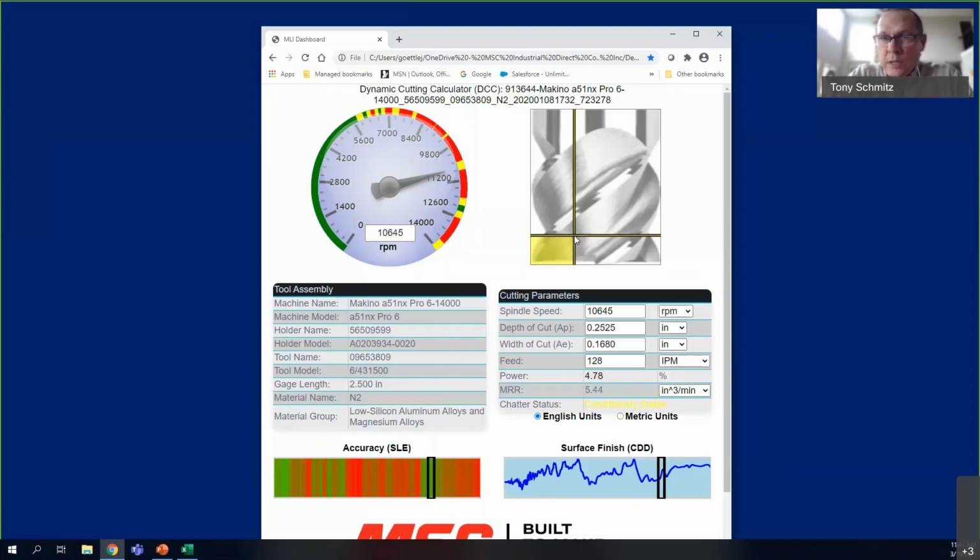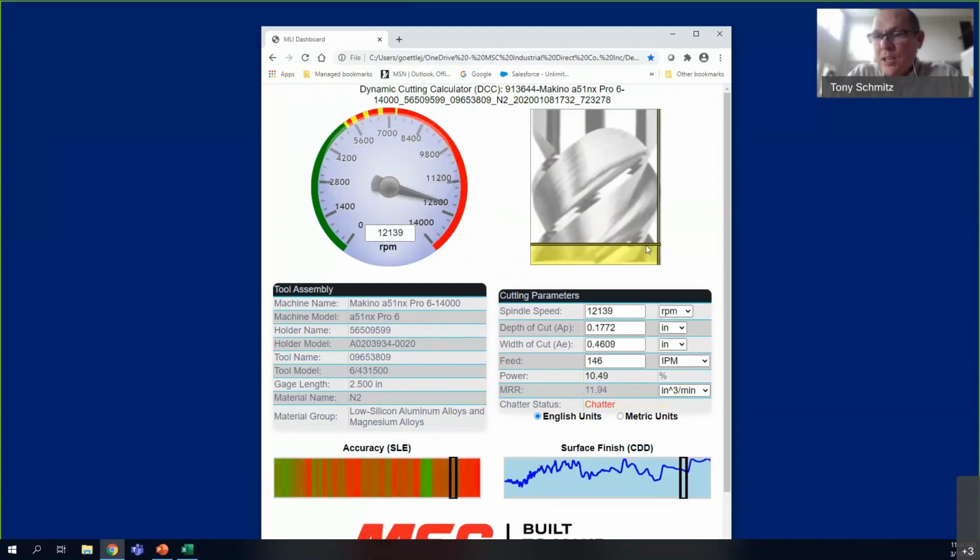So reviewing, we have the spindle speed, which is dictated by the left diagram. And then I have green, red, and yellow zones. And so I'm looking for the green zones. It turns out that the size of those green zones depends on the radial and axial depths that I've selected. So Jamie is changing the radial and axial depths from slotting down to low radial immersion and high axial depth, right? That's a strategy that we're using right now.